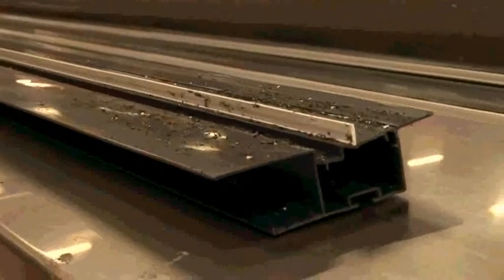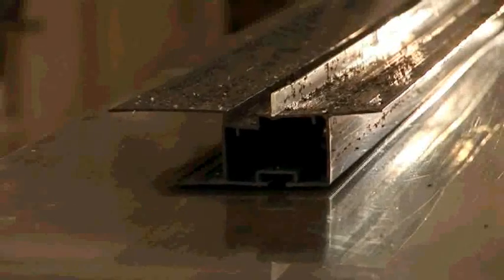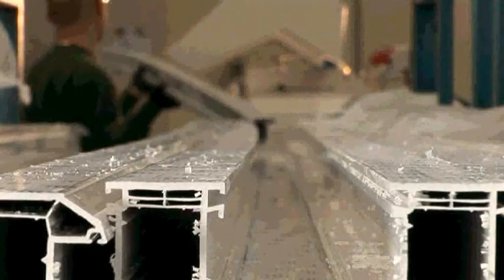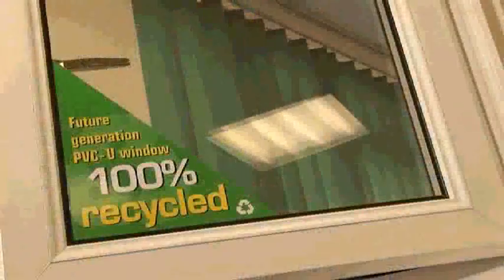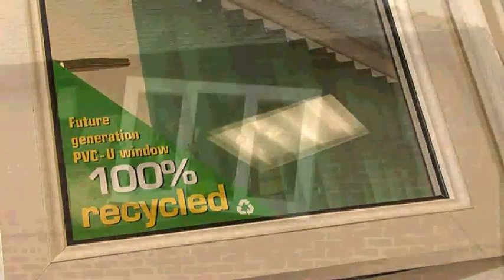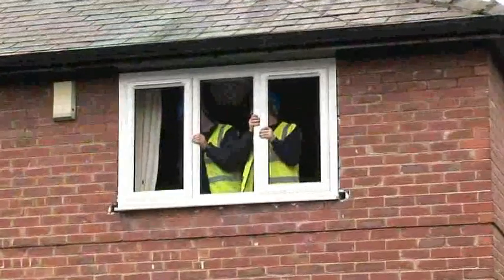You can also see extrusion of cavity closers that use 100% recycled materials for use in new build homes. The strengthening profile and cavity closer have both been approved by RAP, the government industry approvals body, as environmentally efficient products. In fact, we have taken the production a stage further and produced a 100% recycled window using separated white fractions, which we believe is the future for all PVC building products.